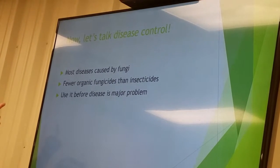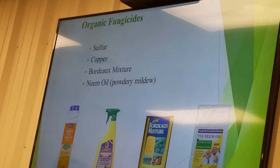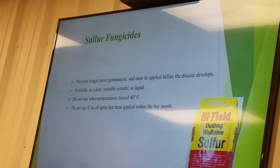Disease control, most of them are caused by fungi, and there are fewer organic fungicides than there are insecticides. And fungicides don't cure diseases. They protect plants from infection. That's what they do. So, it's better to be proactive with application of these fungicides than it is to be reactive. Okay, we're just about to do a bunch: sulfur, copper, Bordeaux mixture, neem oil. We'll talk about each one just real quick.